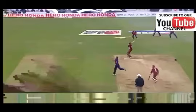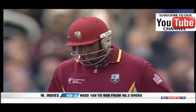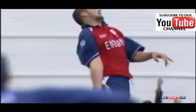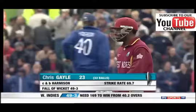He's gone. Reaction catch from Harmison. Chris Gayle cannot believe it. The unluckiest dismissal. This ball could have gone anywhere. He's through the pull shot. Comes off the toe of the bat. Could have gone anywhere. It loops back to Steve Harmison. Is it going to be England's day? Chasing in a final, you need things to go for you. A disappointed Chris Gayle goes for 23, West Indies 49 for 3.